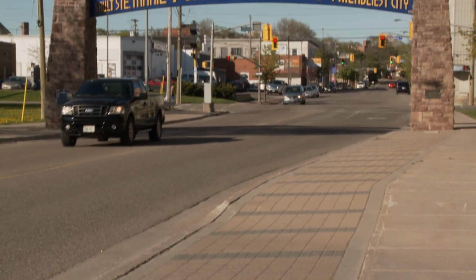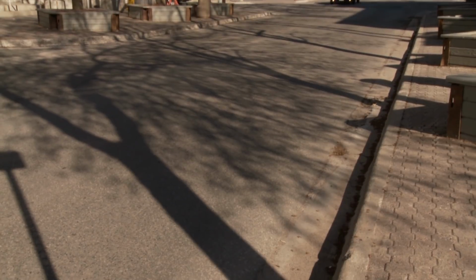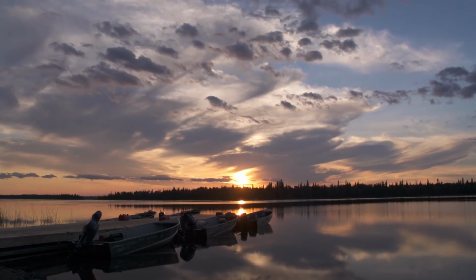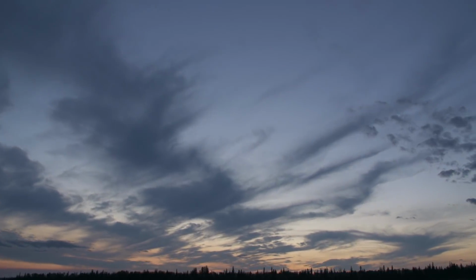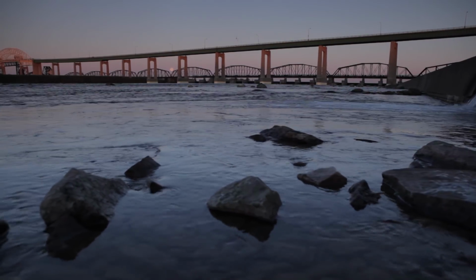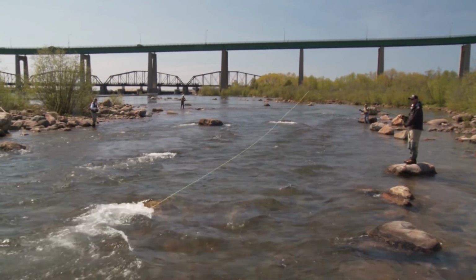Sault Ste. Marie, the gateway to Algoma Country in Northern Ontario. Thousands of tourists and anglers come through this small city each year, bound for one of the many wilderness destinations Algoma has become famous for. What many anglers do not realize as they pass by the St. Mary's River is that it is home to an outstanding fishery.